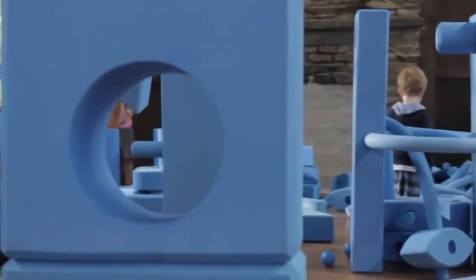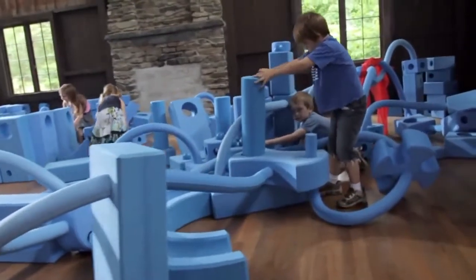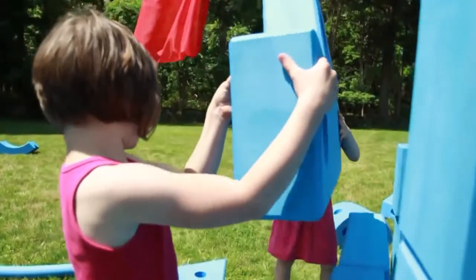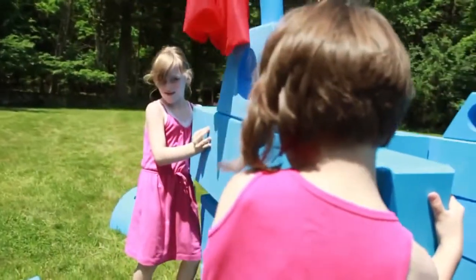Think back to the wooden blocks that you had as a kid. Blow them up 10 times in size and make them soft so you can't get hurt playing with them. That's the imagination playground. It's a playground that's dependent more on the children's imagination than on the stuff that's in it. The imagination playground blocks are an incredible play system for unlocking children's creative spirit.